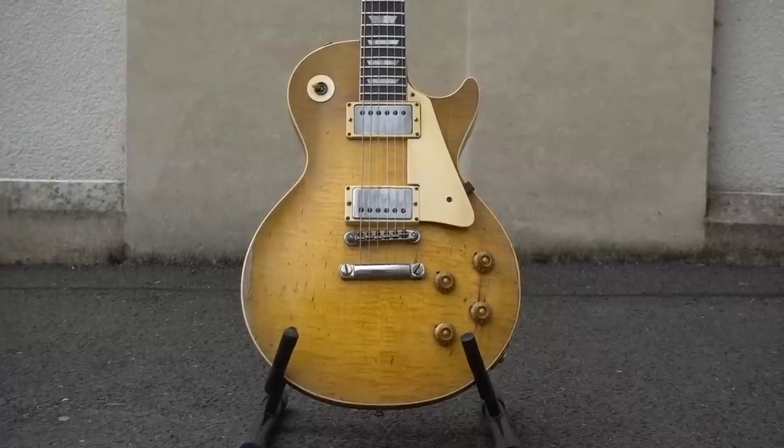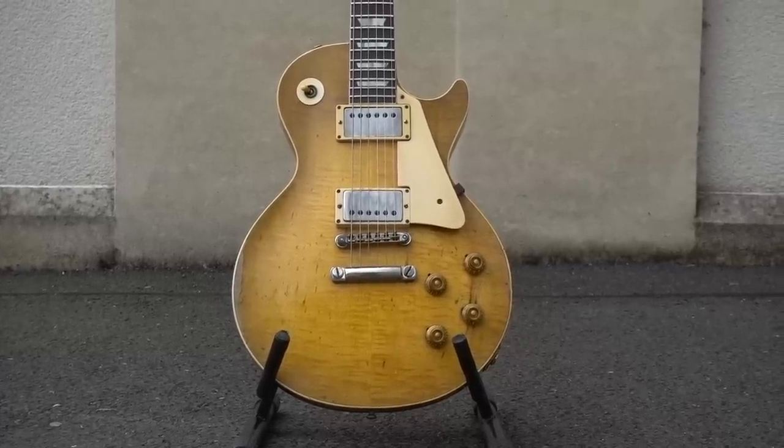Lastly, and arguably most pivotal in the reason for the drastic recent price hike of the Klon Centaur, is the fact that it's now seen as an investment, and a relatively sound one at that. In much the same way that people balked at the prices of '59 Bursts in the '70s when they started reaching upwards of $3,000, $4,000, $5,000, around $15,000 to $20,000 in today's money, it's not unusual to see a Burst now reaching upward of $200,000, maybe even $300,000, depending on its provenance and its history.